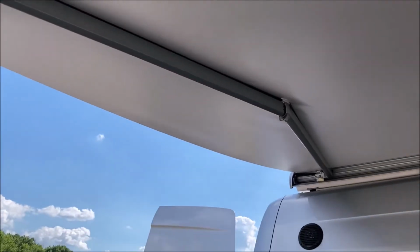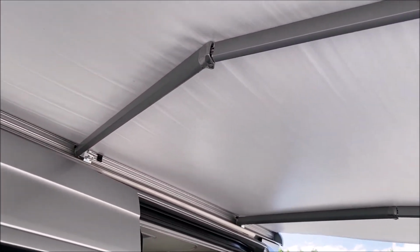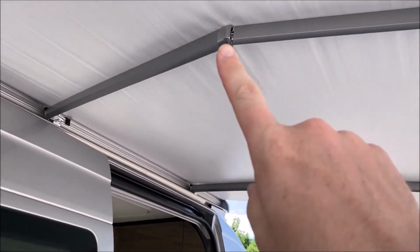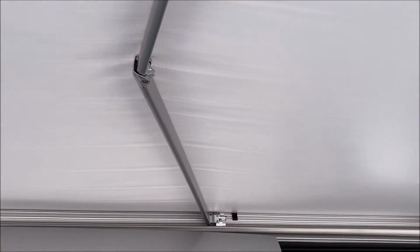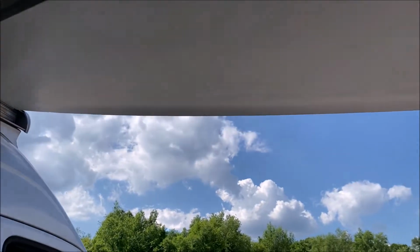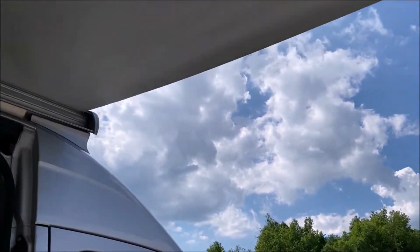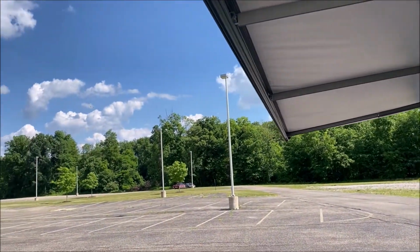Let me flip the camera around so you can get a better view of that. Underneath here, you have these three extensions that really hold it out. The real key is to remember that they don't extend out all the way. There is a small bow in these, and that's really for safety, so it gives that little bit of spring, which is useful to prevent and absorb the flex that this does have.